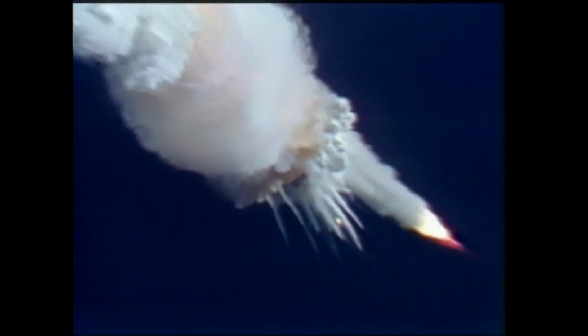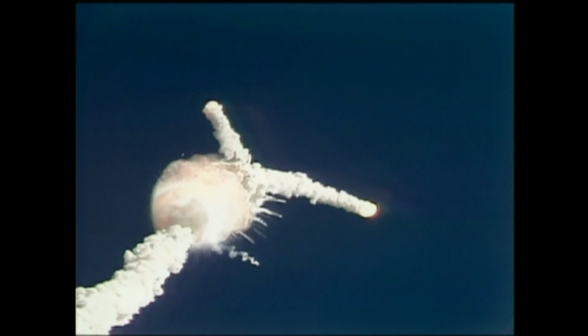Challenger, go at throttle up. Flight controllers here looking very carefully at the situation. Obviously a major malfunction.